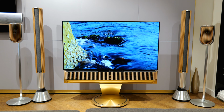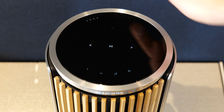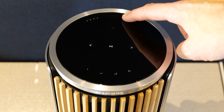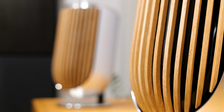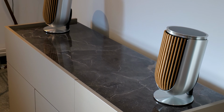Just like Beosound Balance and Beolab 28, on top lives the familiar Bang & Olufsen touch panel. Here you've got access to volume, track up and down, play pause, source selection, multi-room join and the four familiar favourite buttons. Here you can store your favourite playlists or radio stations and recall them with just a touch. And thanks to a proximity sensor, the touch panel will light up as you approach it. Nice.